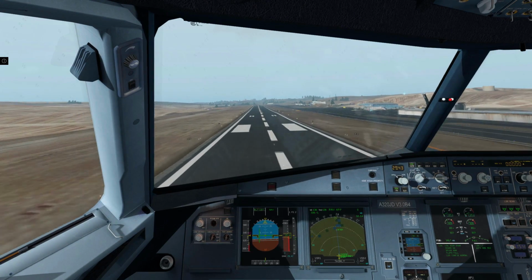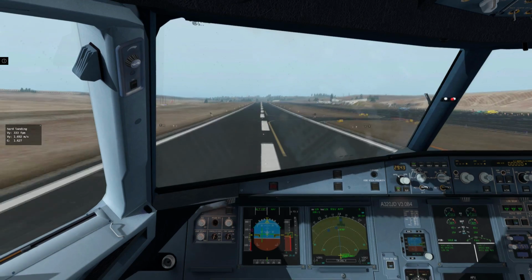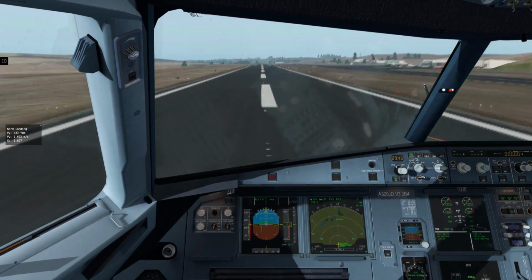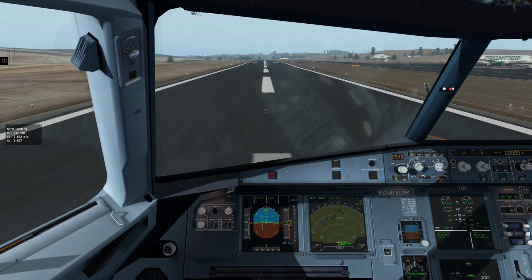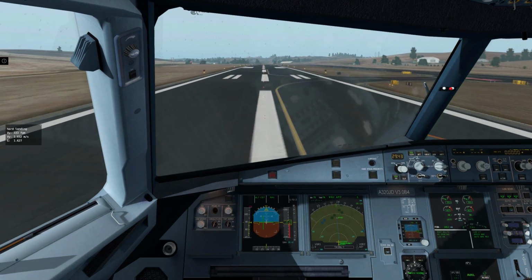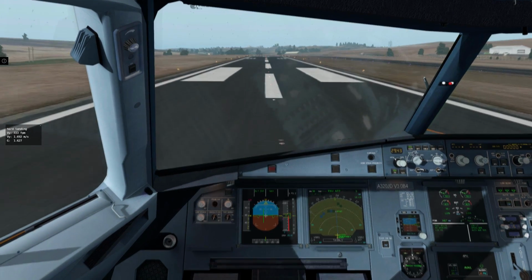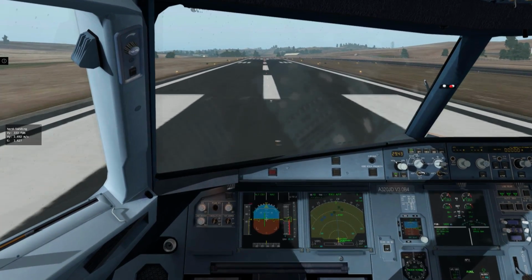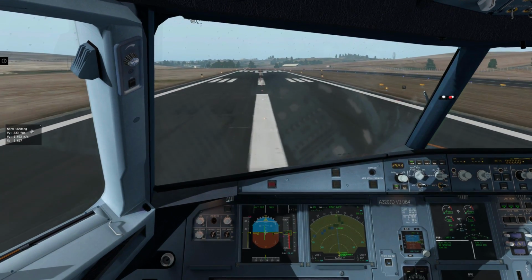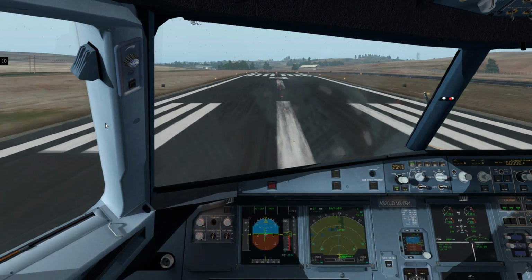Okay, come on. Spoilers full. That wasn't a hard landing, shut up. Reverse green. Okay, 60, manual braking. You see, they liked it. That means it was a good landing, and that this has no idea what it's on about. Whew.